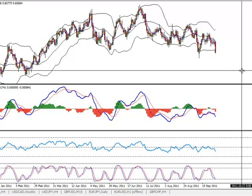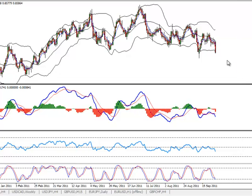It will take time, as we're talking about euro pound, a pair that does not move easily, but it does look like a good direction.